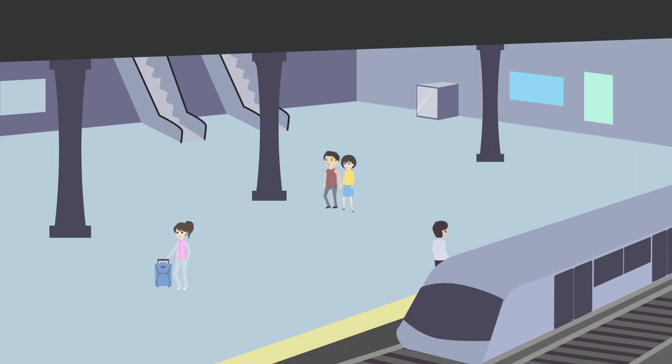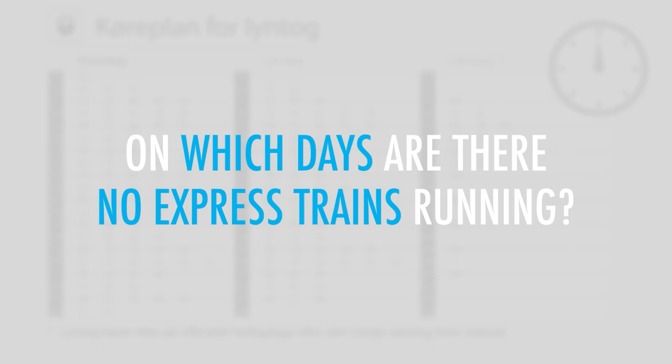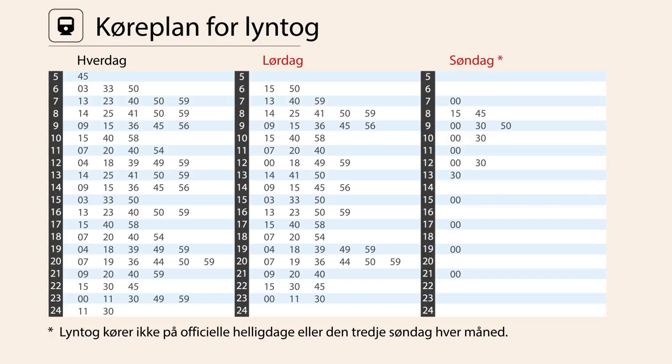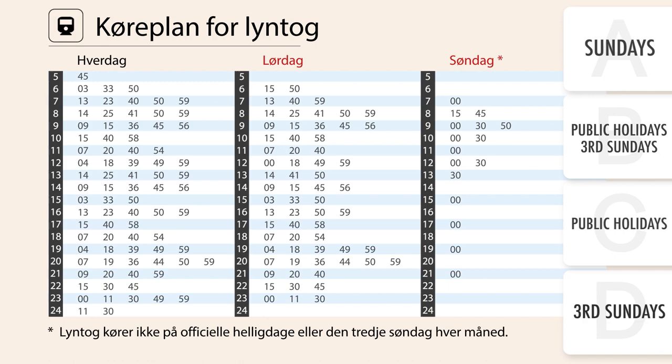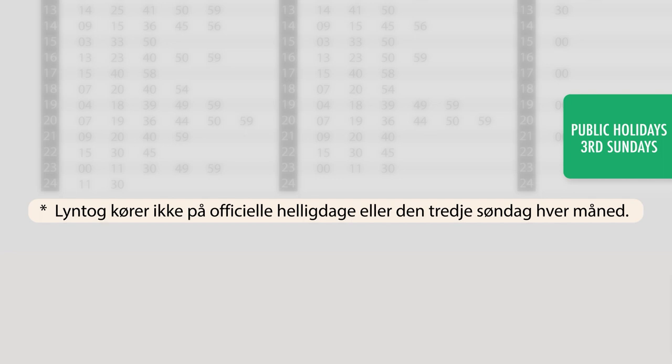You are at a train station where you're reading the train schedule for an express ticket that you've just bought. On which days are there no express trains running? There are no express trains running on public holidays and the third Sunday of every month. Officielle helligdage, tredje søndag hver måned.